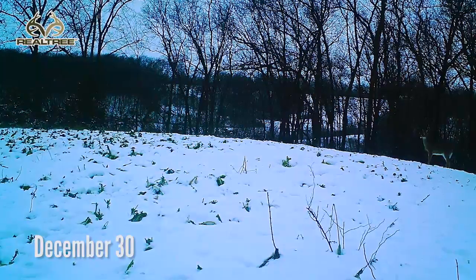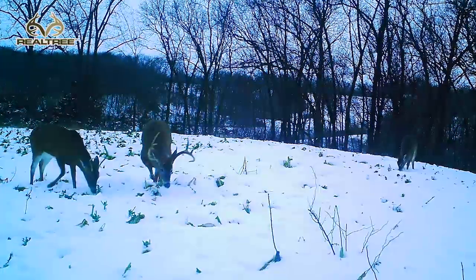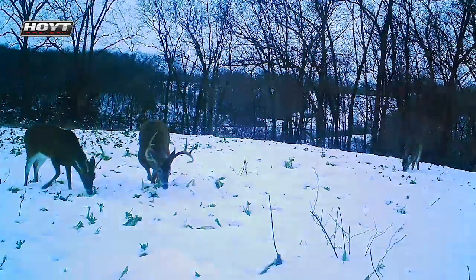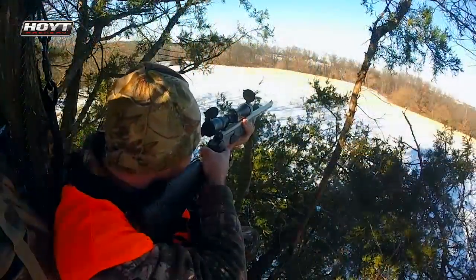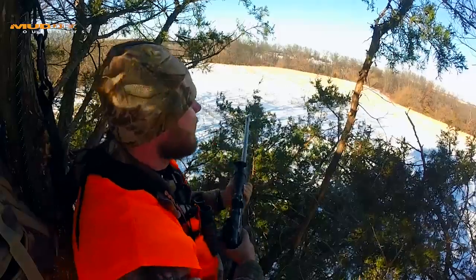Sure enough, we checked the trail cameras yesterday, and the big 9-pointer that I'm in here after tonight was out in that Big and Beastie food plot. So I'm hoping with similar conditions tonight, that buck is gonna come out into that food plot and give me a nice, about 120 yard shot.